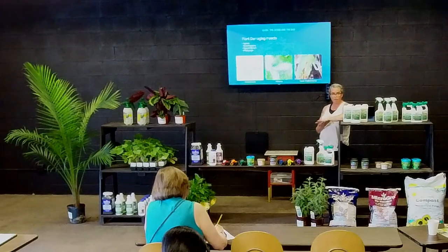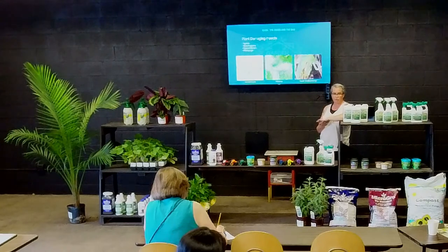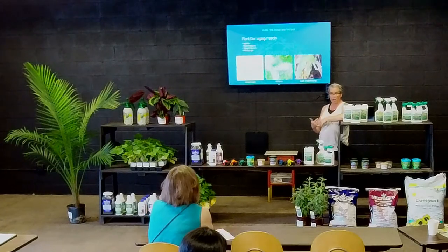There is no rinsing it off. There is no getting it out of there. It is in literally every single part of the plant. It's in the vine, it's in the roots, it's in the leaves, it's in the pollen, it's in the nectar, it's in the petals. It is everywhere. So I value my pollinators very, very highly.